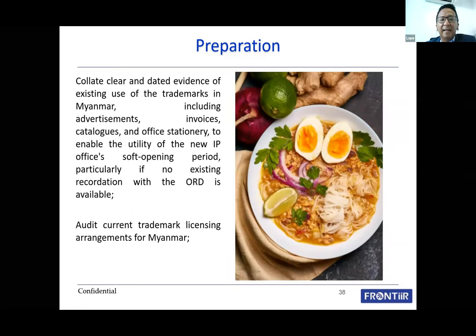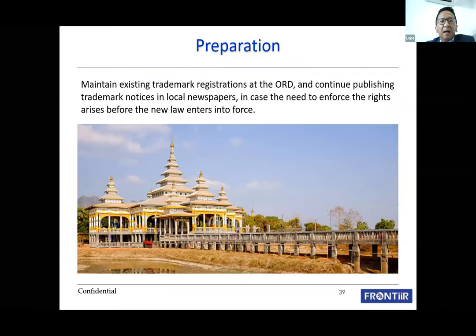Collate clear and dated evidence of existing use of trademarks in Myanmar, including advertisements, invoices, catalogs, office stationaries to enable the utility of the new IP office soft opening period, particularly if no existing recordation of the ORD is available. And then you audit the current trademark licensing arrangements in Myanmar if you're a multinational. Maintain existing trademark registration at the ORD.